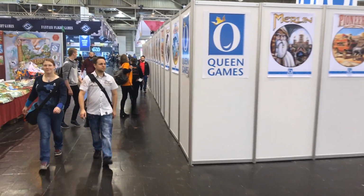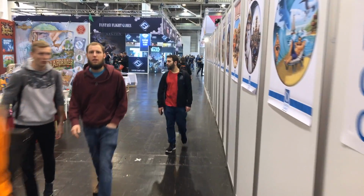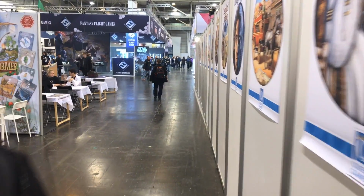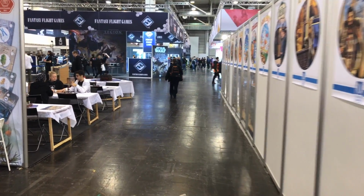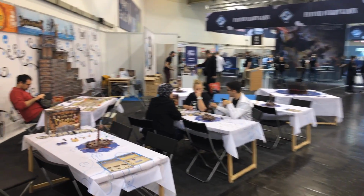Alright, here's one of the Queen Games booths. Queen is one of the biggest publishers at Essen. You might not think Queen Games is that big, but they are humongous when it comes to Essen. They got a huge booth. Over the side of me is Cranio Creations.